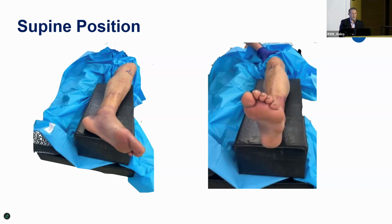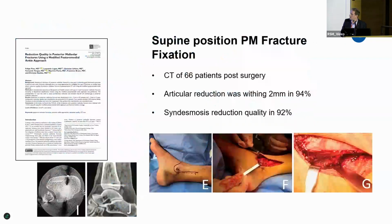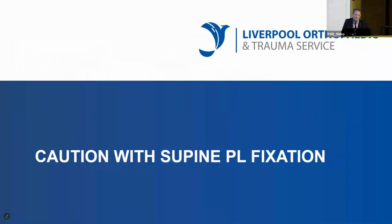Instrumenting and putting your plates on becomes a little bit more difficult, so you hear me curse a bit more when I do it. But apart from that, you can then move the sandbag to the other side and get into the lateral very easily. So you come into the front of the tibia, or the front of the syndesmosis. This is actually the easiest way to do it, and this is the way I do it for those cases. There was a paper published in FAO just a few weeks ago showing supine position, PM fracture through the MPM. They did a CT scan of all of them post-op, and they achieved a reduction within 2 millimeters in 94%, which is extremely good for any follow-up on these patients.